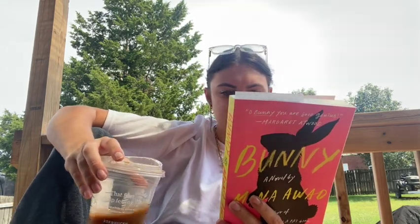Okay, so all I really knew about this one is that some people are saying it's horror, which is why I got it. And it's about these women who call each other Bunny in a not ironic way. And they're super rich, and it's in a university setting too.